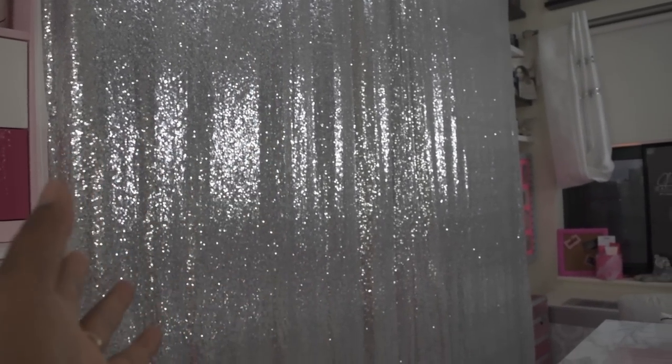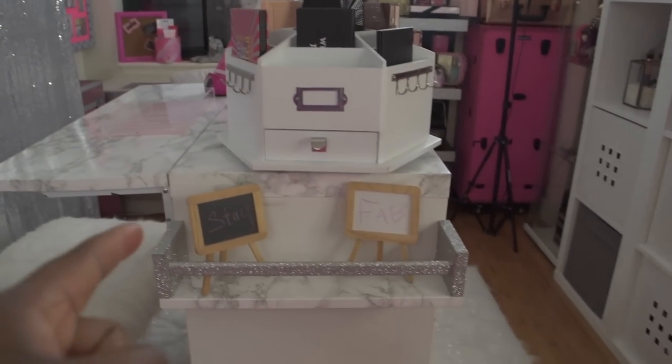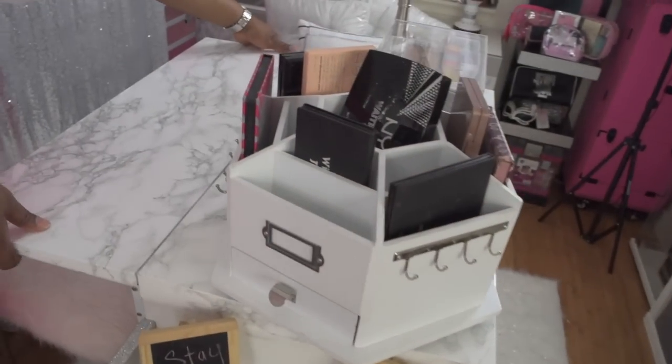And I know you wonder, how do you sleep on your bed if it's up there, right? So this is actually gonna be moved. This comes to the side. So this comes down.